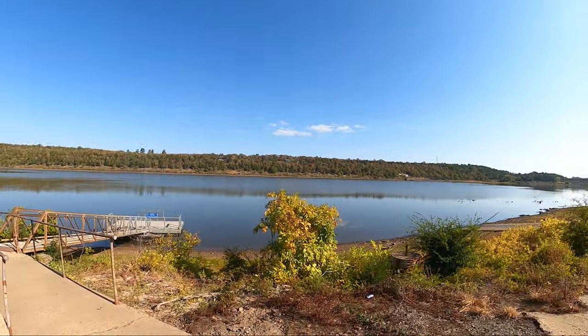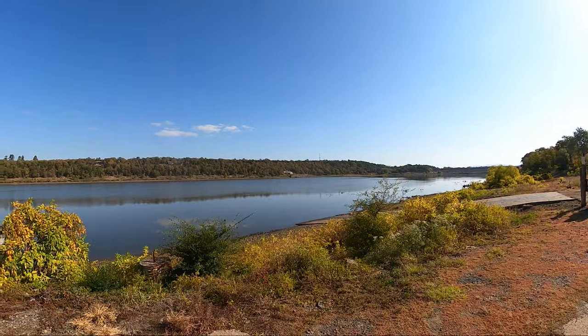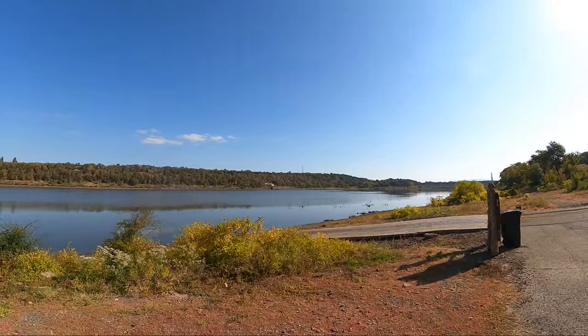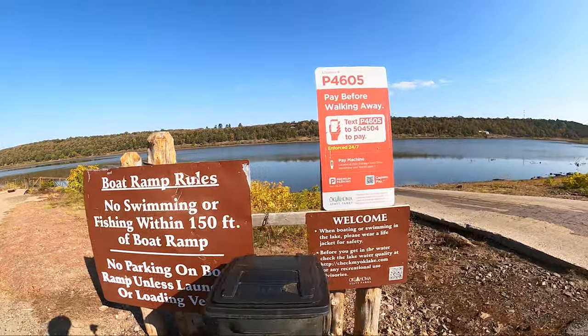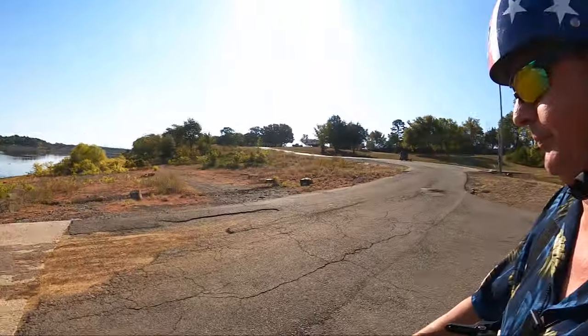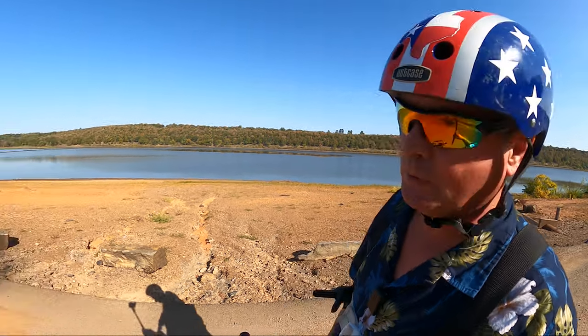All right, let's go see some more stuff. Boat ramp fans will be glad to know that there is a usable boat ramp here. Let's go over here to the top of the hill. There's no fishing within 150 feet of this here boat ramp. All right, you've been warned.